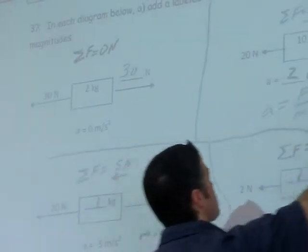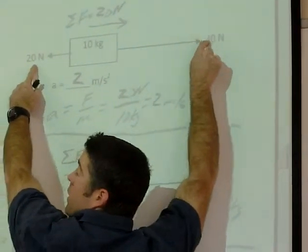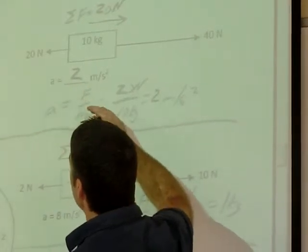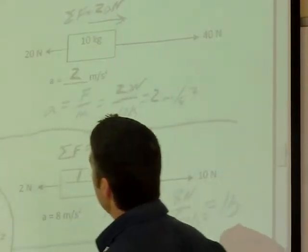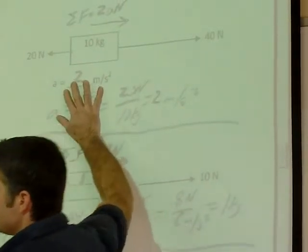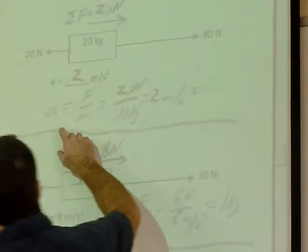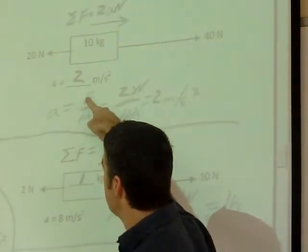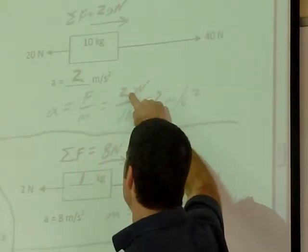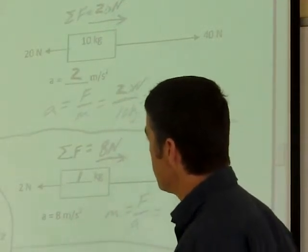This one, I like the ones where I see two opposing forces, because from that I can get the net force. 40 newtons to the right, 20 newtons to the left. The net force is going to be 20 newtons to the right. And at this point, all I'm looking for is acceleration, so I go to my acceleration formula for this one. I just plug in the net force divided by the mass. 20 newtons divided by 10 gives me 2 meters per second squared.